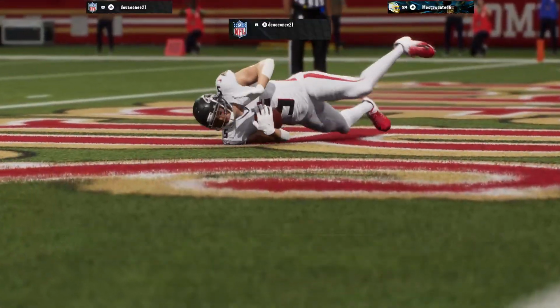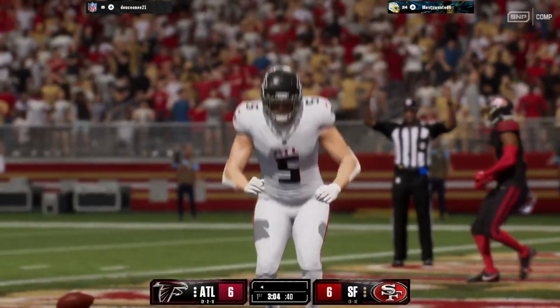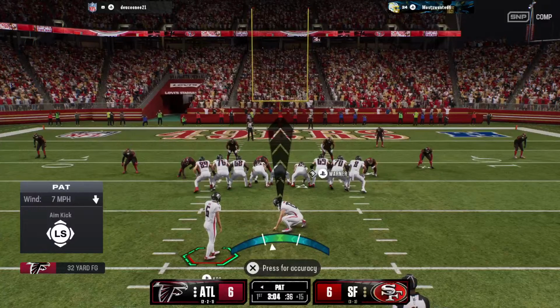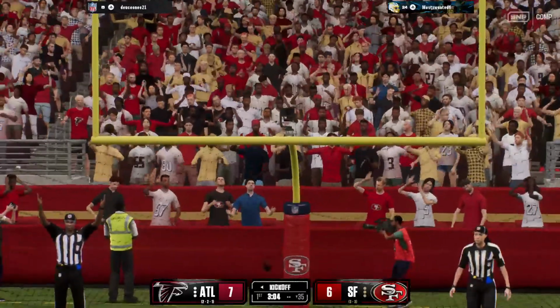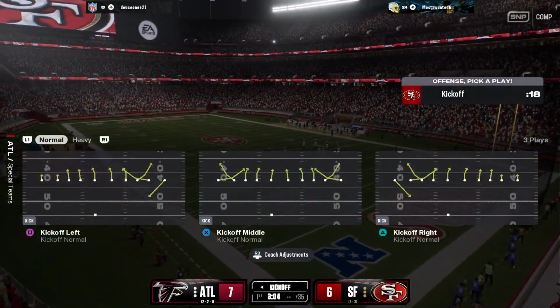That is caught. What a throw. Drake London. Touchdown Falcons. Younghoe Koo now for the extra point. The kick is good. And the Falcons move out in front by a point. It's 7-6.